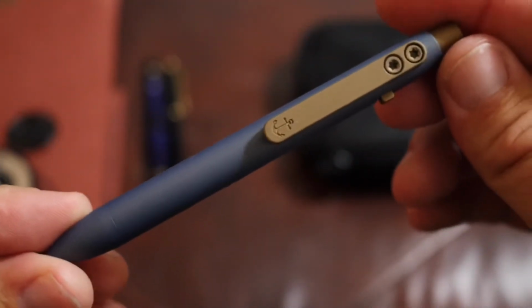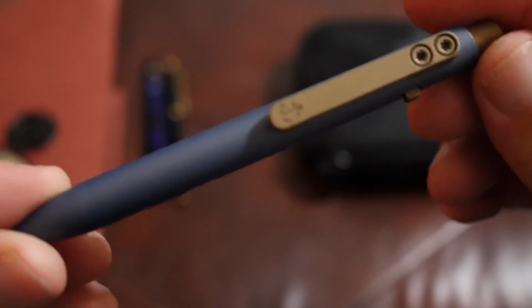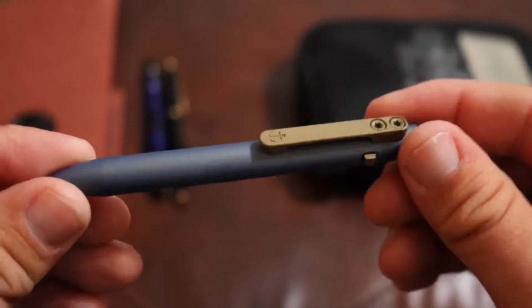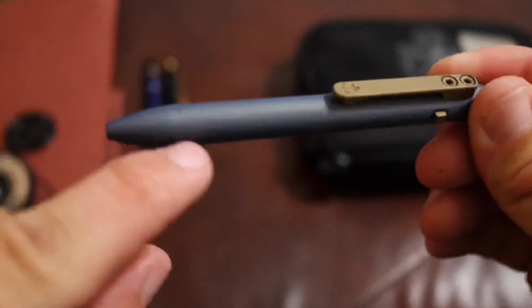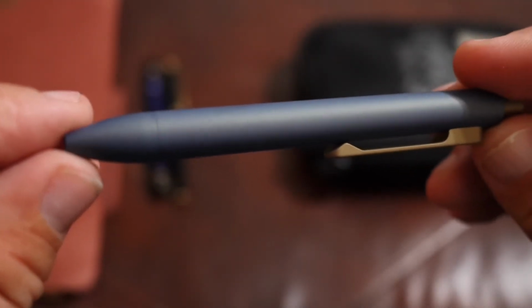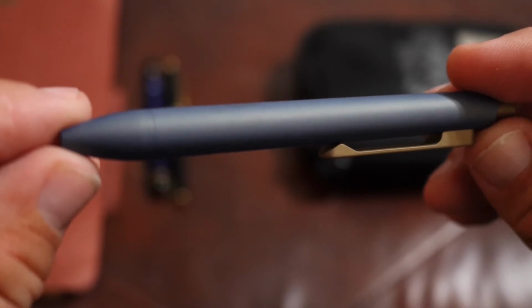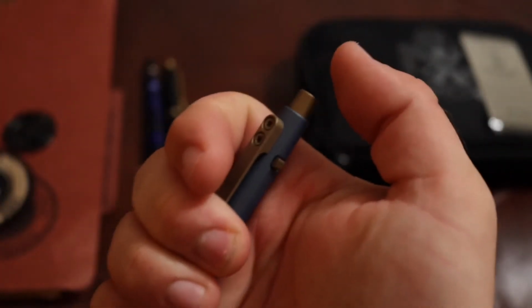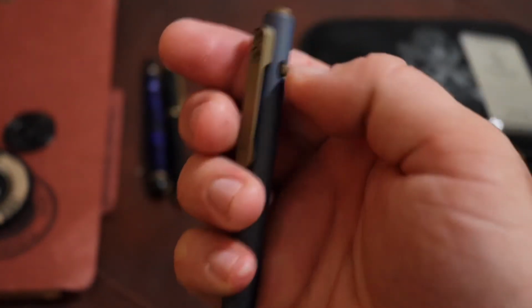So this is the pen that was inspired by the Nautilus, 20,000 Leagues Under the Sea. It's a titanium pen, Cerakoted with this bronze color, and it also has a blue Cerakote, and it's supposed to be some type of iridescent. You can kind of see it there. It kind of looks like a reflection in the camera, but it has some gold undertones to it. This is a side click pen. You click on the cap and the pen comes out, and then when you want to retract it, you press this button on the side and it retracts.